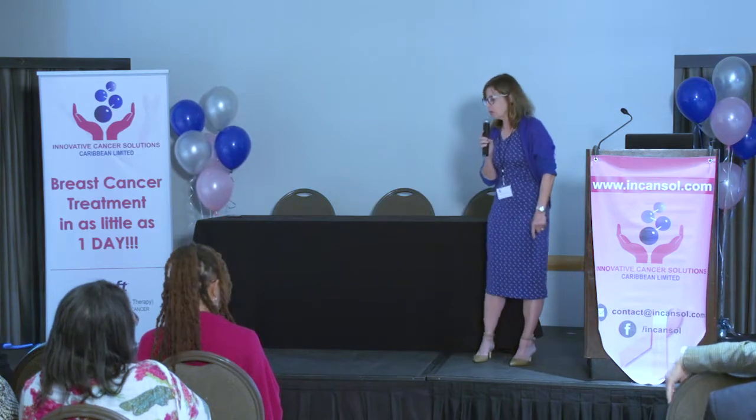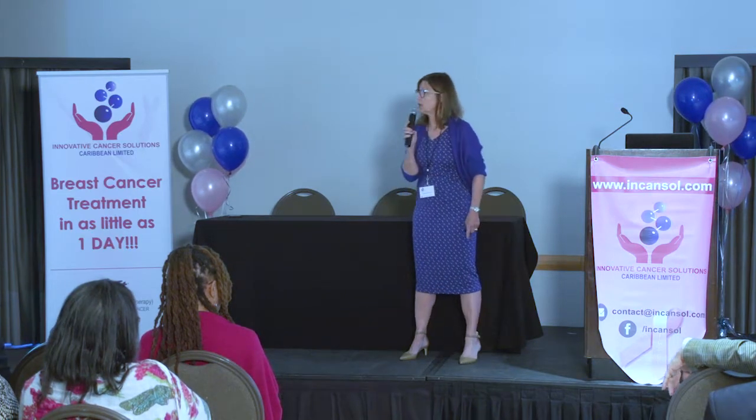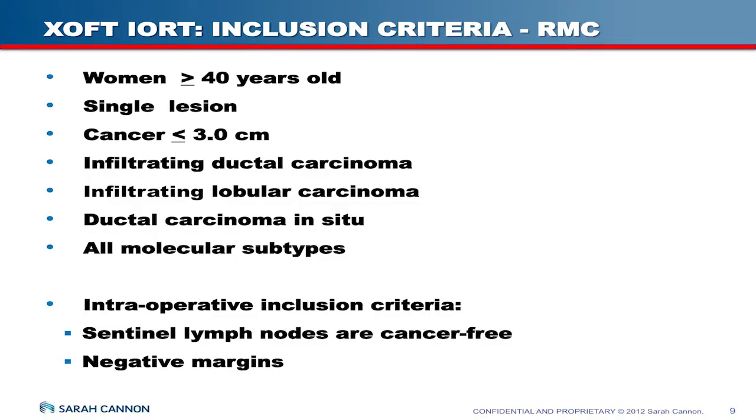Over the years, our inclusion criteria have evolved. Now, this is my current inclusion criteria. It's really quite broad. Patients need to be at least 40 years of age, which is quite young. Single lesion, it can be no larger than 3 centimeters. It can be either infiltrating ductal carcinoma. We've now added infiltrating lobular carcinoma.